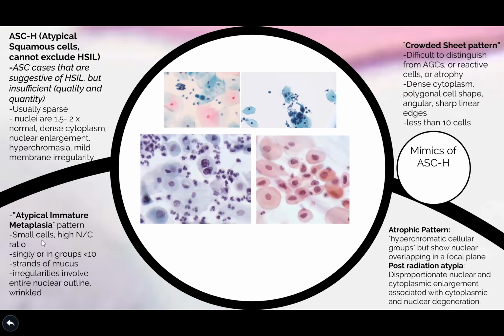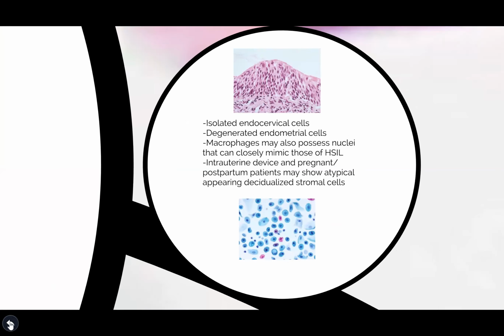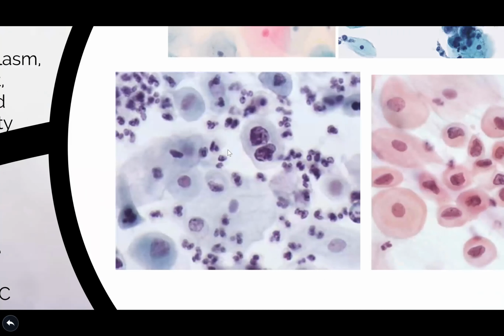Sometimes they look like atypical immature metaplasia patterns. So they have small cells, high NC ratio. The nuclear outline is also wrinkled. Other times they have this crowded sheet pattern, which makes them difficult to distinguish from reactive cells or atrophy. And there's also the atrophic pattern, which can also be confusing. Mimics of ASCH: isolated endocervical cells, degenerated endometrial cells, macrophages occasionally, intrauterine devices, pregnant, postpartum, atypical decidualized cells. So there are a lot of different mimics; basically they are HSIL cells, but they're just not enough.